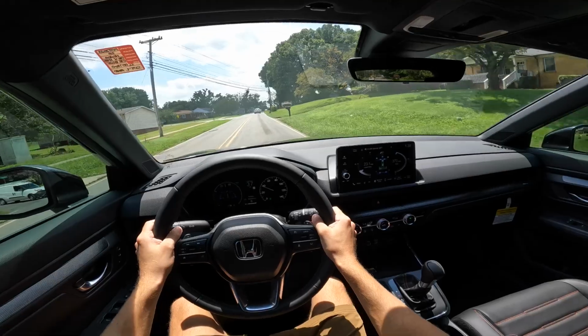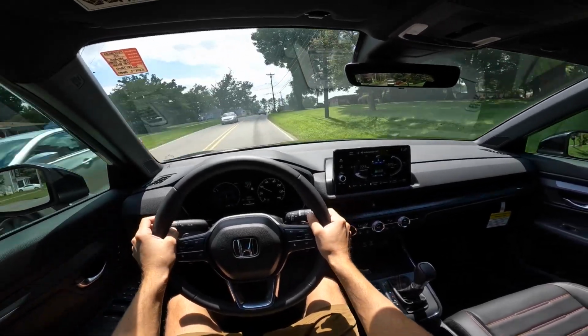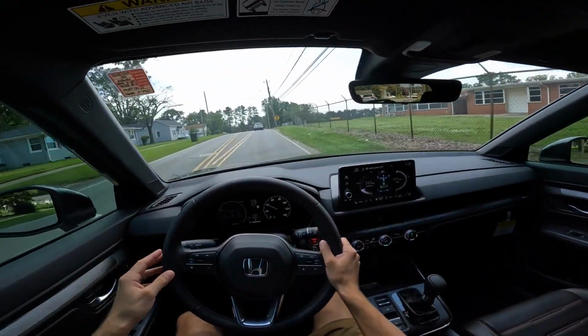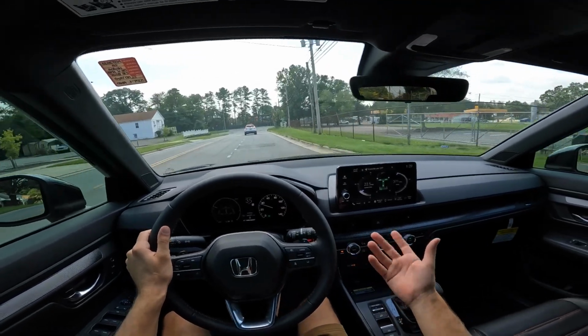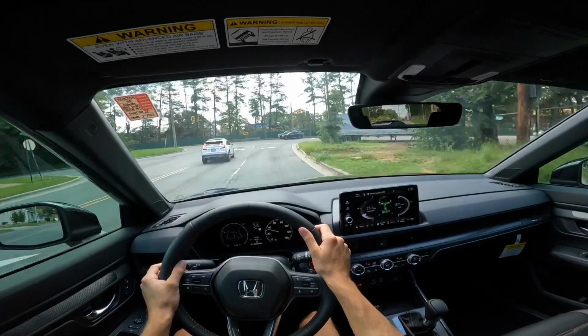But it's pretty integrated. The hybrid system, Honda's been doing this for decades. They are not new and not a stranger to a hybrid. And they've seemed to do a pretty good job to make the engine and electrics work pretty seamlessly. You don't really hear or feel the engine kicking on, honestly. I'd say it's one of the better systems out there.